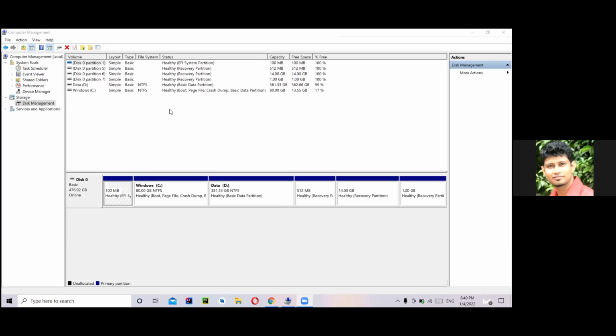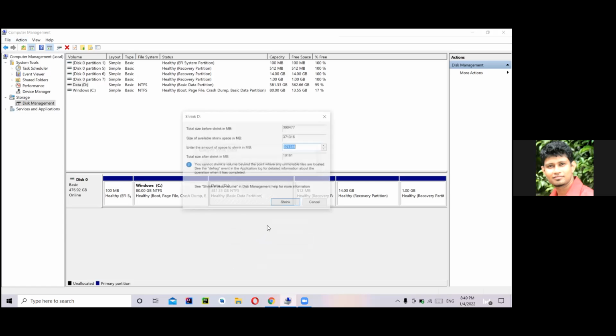Okay, can we increase the number of partitions? Yes. Nadun, can you right click on D, data D, select shrink. So this is how you create a new partition. Let's create a small partition. Later you can add this again back to the original.